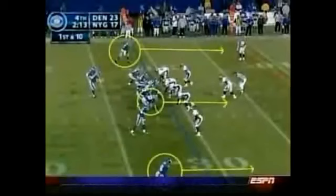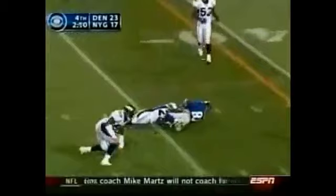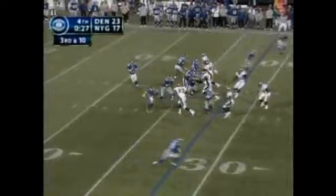Again, soft coverage by Denver on his first and 10. Eli's got a little hank route from Amani Toomer. In other words, going to sit down right over the ball. Stares him down, throws it in there for a 7-yard gain, first and 10. He's going to look over that side again, looking for Amani. He's well covered. He comes off him, the secondary receiver, hits Tiki Barber for 9 yards. He's got the Giants rolling now. Here you see Toomer in the slot, once again on his first and 10. Stares him down, delivers the ball, another 9-yard gain for the Giants.